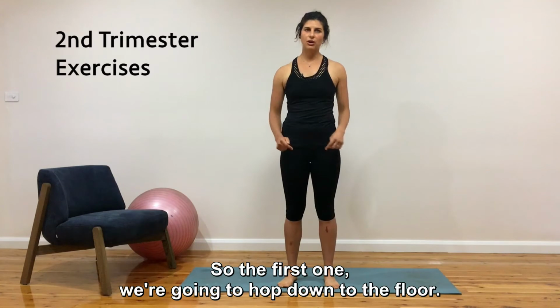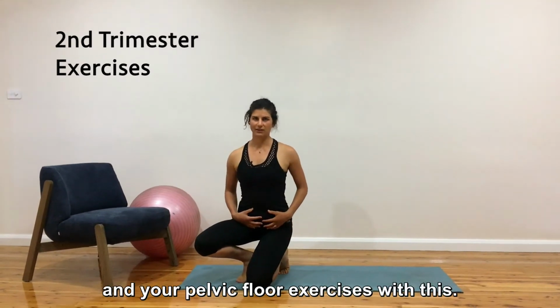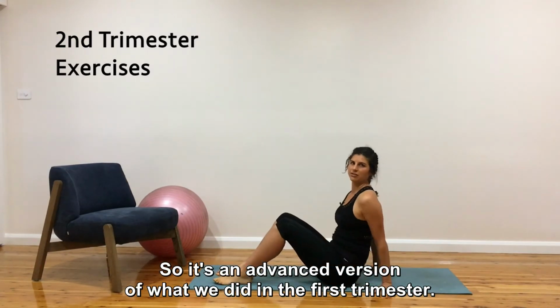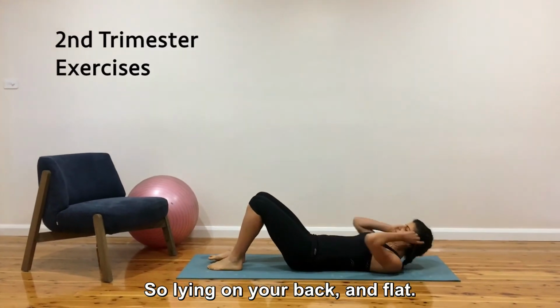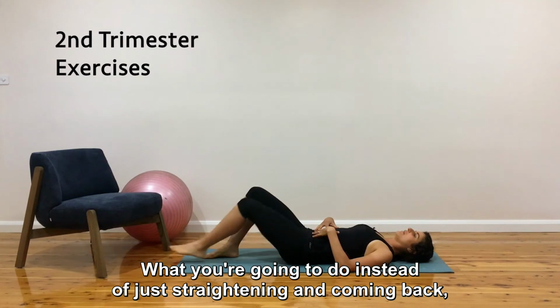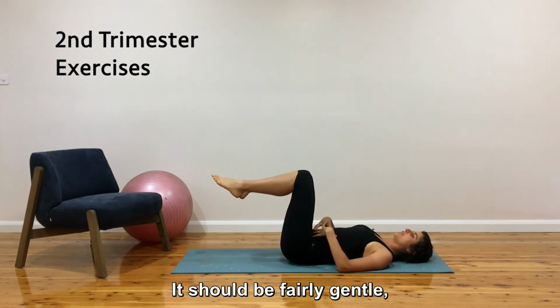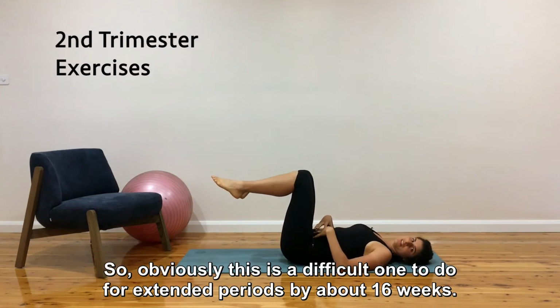So the first one, we're going to hop down to the floor. You're going to be working on your TA and your pelvic floor exercises with this. So it's an advanced version of what we did in the first trimester. So lying on your back and flat, what you're going to do instead of just straightening and coming back, you're actually going to hover your legs into the air. It should be fairly gentle, but you will feel that you're using your core just slightly. So obviously this is a difficult one to do for extended periods by about 16 weeks.